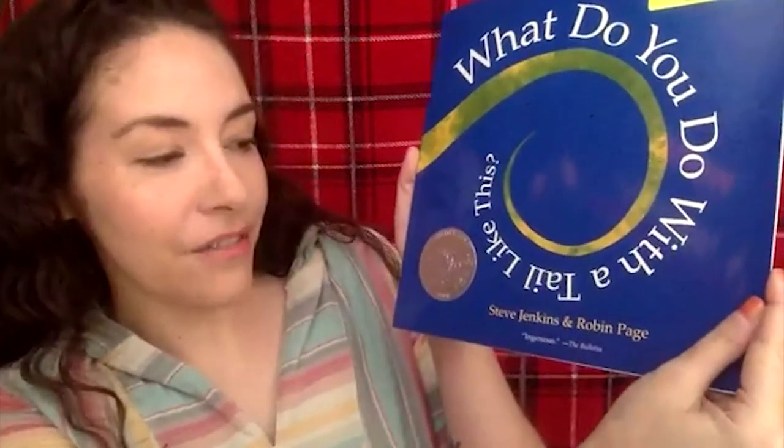Today's book is a little bit different than some of the other books that we've read. This one is not really very much of a story. Instead, we're going to be taking a look at What Do You Do With a Tail Like This? And that's by Steve Jenkins and Robin Page. I thought this book was really neat because although it isn't really a story, it's kind of a collection of facts. And I love facts. I hope you do too.